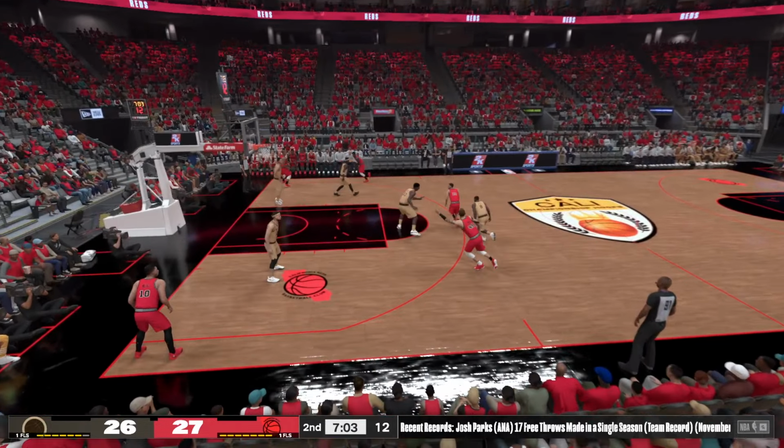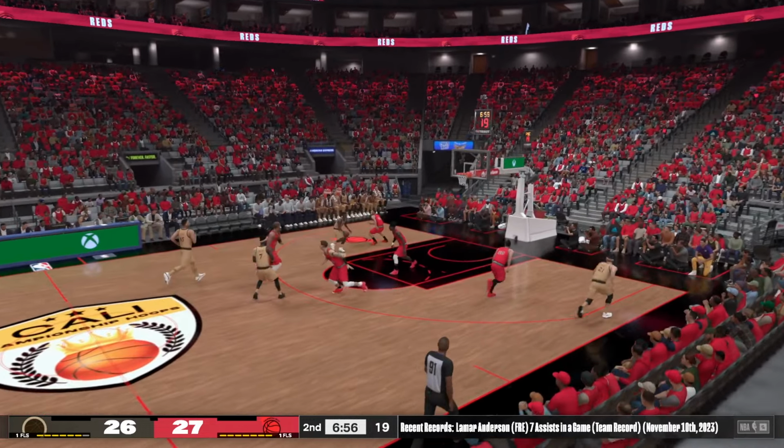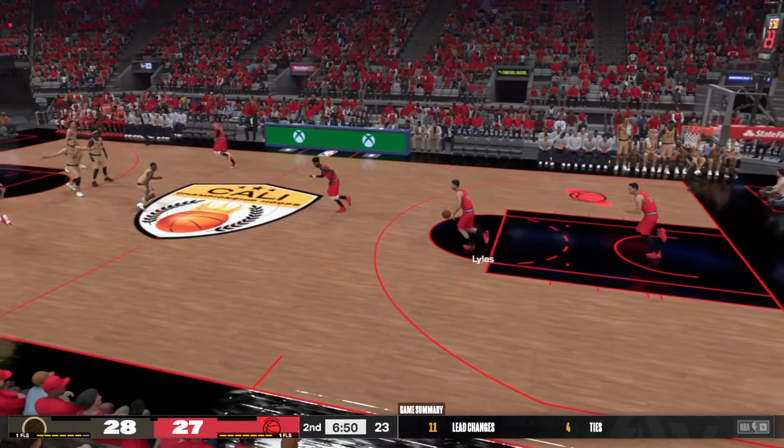Starting the second quarter, about a minute gone. Ooh, poked away. Here's Oakley. The shot goes down. Very quick possession right there. Oakley's got 4 points this quarter.